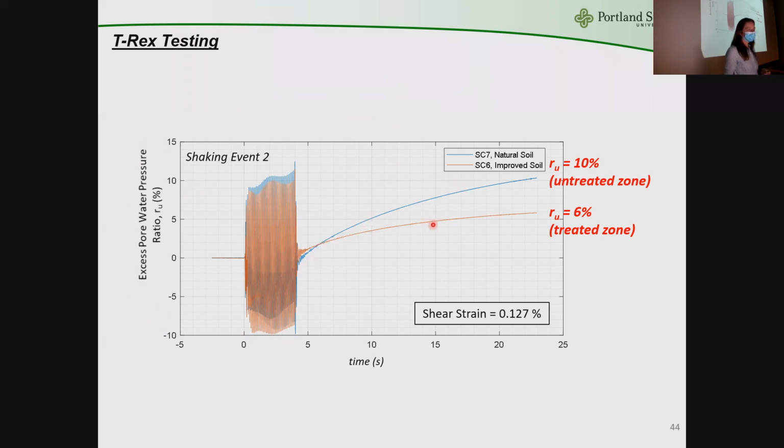which is the red. And typically the results of T-Rex shaking are interpreted as the excess pore water pressure at the end of shaking, in which case we see that we actually had more excess pore water pressure for the treated than the untreated, which was unexpected, although there's still very, very small amounts. But then looking at what happens afterwards with the pore water pressures that develop after shaking, we see that there is a suppression potentially of excess pore water pressure, where we get reduced excess pore water pressure in the treated zone than the untreated.